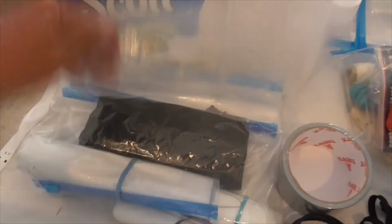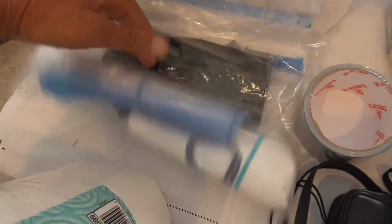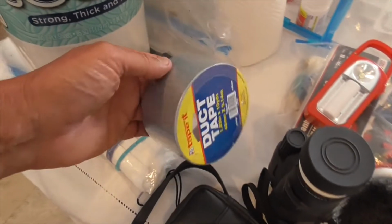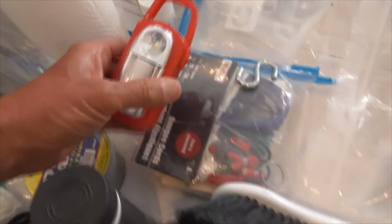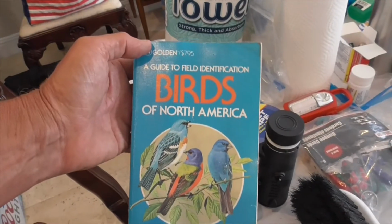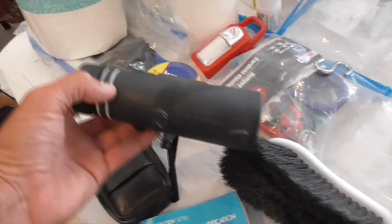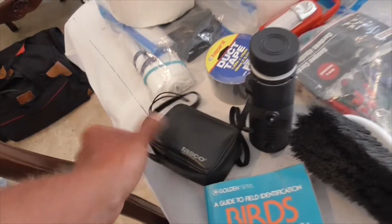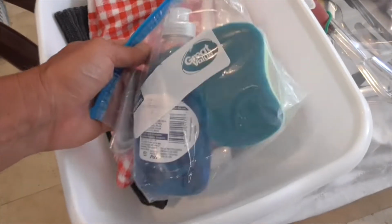Alright. Always take extra bags for trash bags and Ziploc bags. Duct tape. Little light. Bungee cords. Here's my bird book. We're doing a lot of bird watching. And of course we have a little bird telescope. And here's a set of binoculars, alright? Need a little broom here, of course. Little towels for washing the dishes.